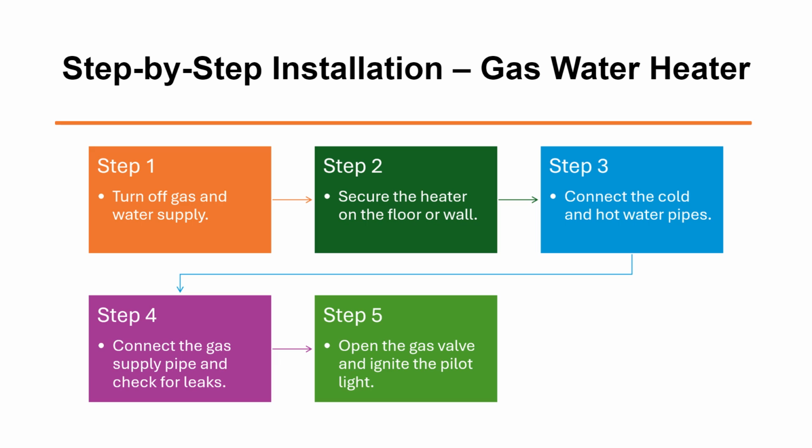Step 2. Mount the heater. Mark and drill holes for the wall brackets. Fix the unit firmly and make sure it is perfectly level. Step 3. Connect the gas supply. Attach the gas hose and regulator to the inlet. Use only certified gas hoses and test with soapy water. No bubbles, no leaks. Never use a naked flame to test for gas leaks. Step 4. Connect water supply. Connect cold water in and hot water out using flexible hoses.